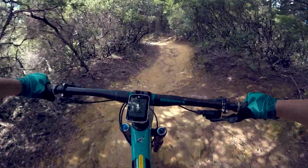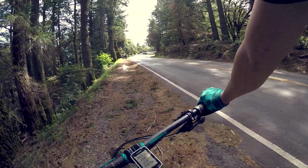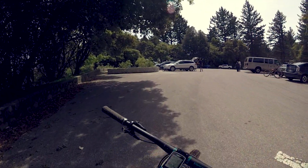All right, it's time to head back to the car and reflect on this awesome ride. Again, if you're anywhere near Skeggs Point, definitely worth a ride out here. Just make sure that you're in decent shape and bring your legs.